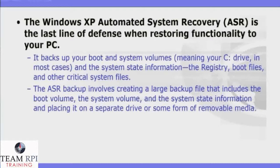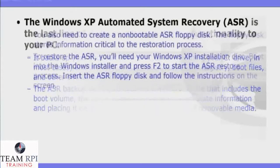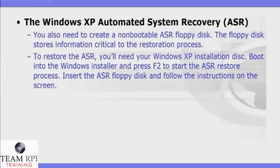The Windows XP Automated System Recovery is the last line of defense when restoring functionality to your PC. It backs up the boot and system volumes, in other words, your C drive. The Automated System Recovery involves creating a large backup file that includes the boot volume, the system volume, and the system state information, and placing it on a separate drive or some form of removable media. You also need to create a non-bootable ASR floppy disk. The floppy disk stores information critical to the restoration process.